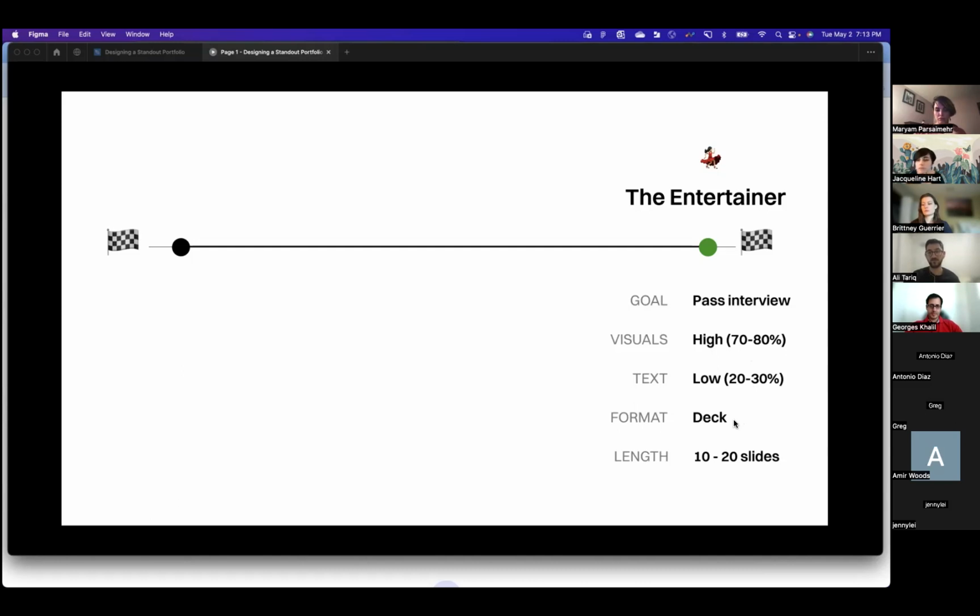a website. I've been in a number of interviews where the candidate opens up their website and they scroll through their website, and it ends up not being a very good experience. You end up having to jump back and forth. The format of the website generally does not lend itself well to presenting an interesting presentation.